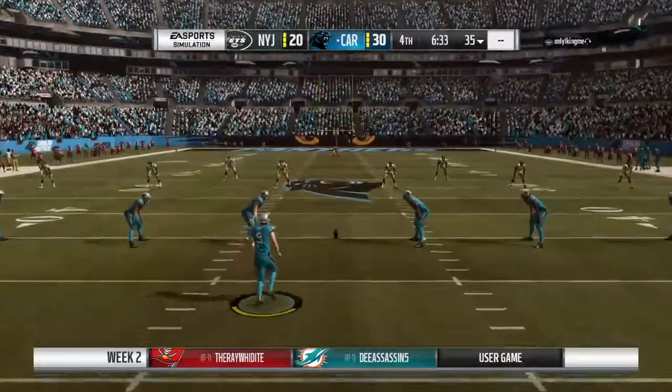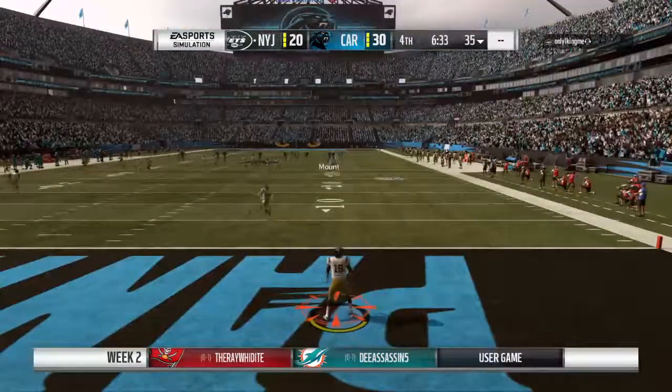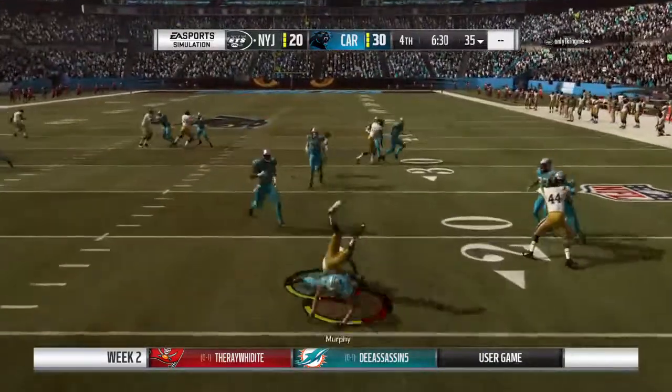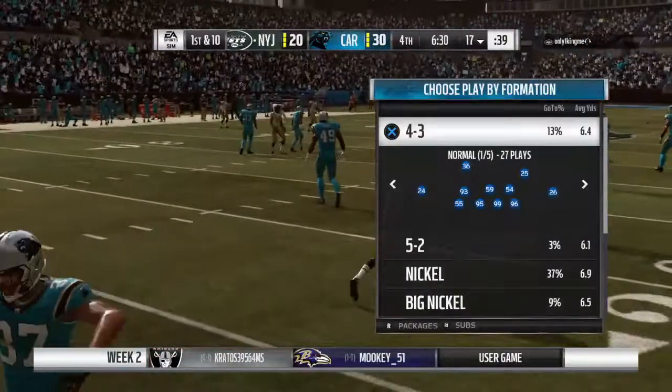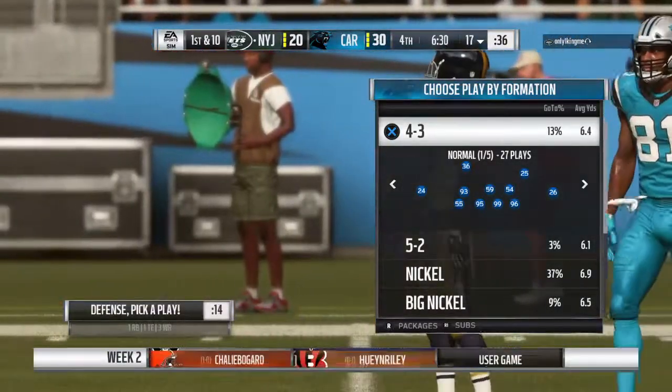Gano out to kick this one away. That'll be taken in the end zone. And he will be brought down here at about the 17-yard line. New York set to take the field. And they had to wait a long time to get the football back.